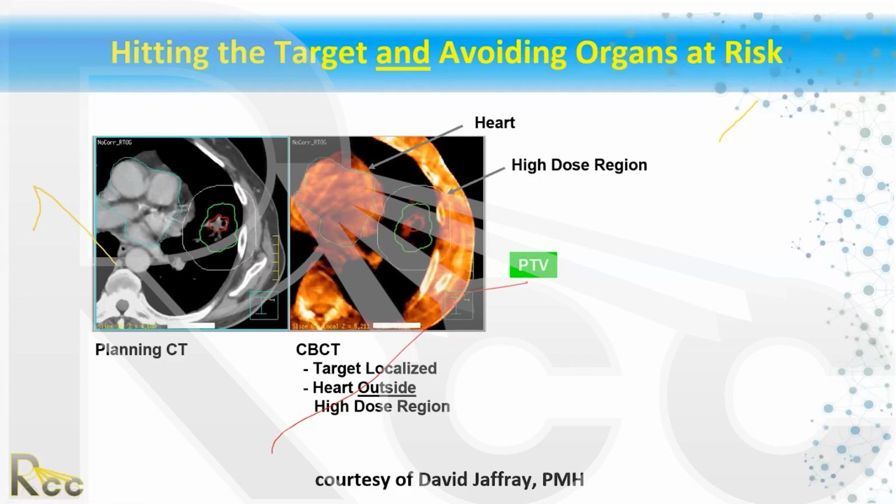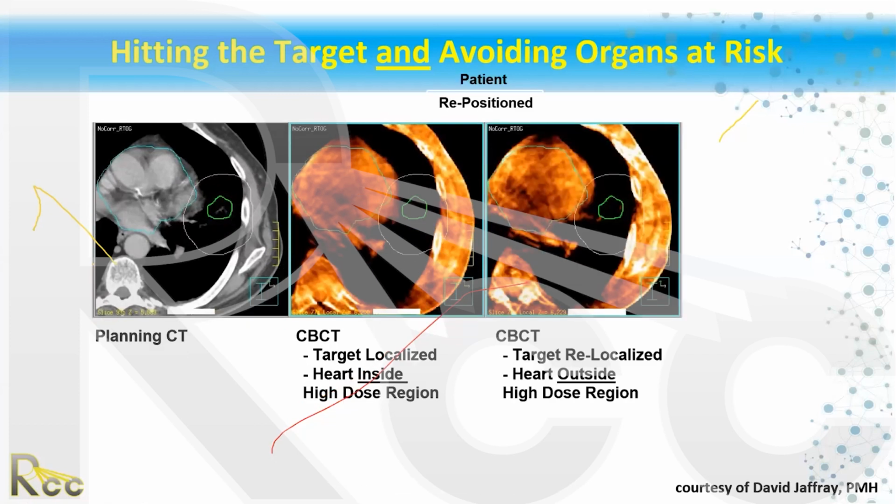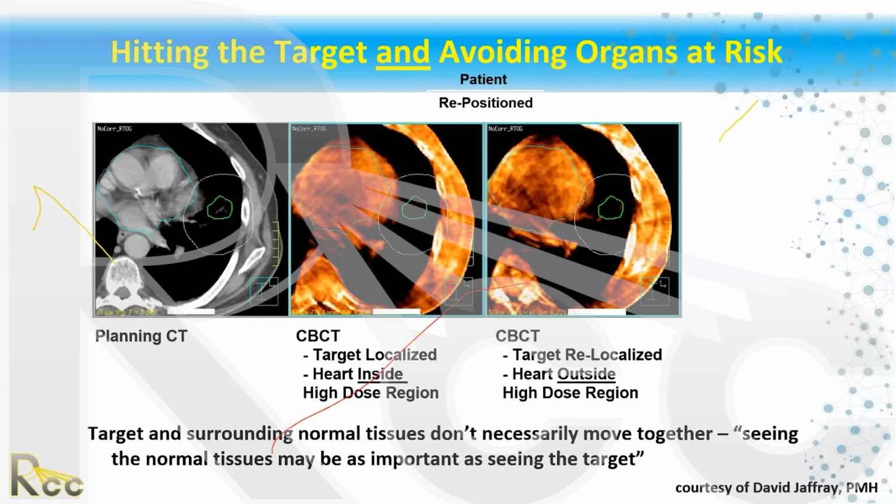And you keep looking through this and you'll see at some point the heart starts overlapping. And so you can see the heart's overlapping the high dose region at a different location in the same volumetric CT study. So using this information, they were able to shift further away from the heart. Okay, so it's important to look at the full 3D geometry of the anatomy. What it means is that the target and normal tissues don't necessarily move together, and that seeing the normal tissues may be as important as seeing the target because you want to avoid the normal tissues.